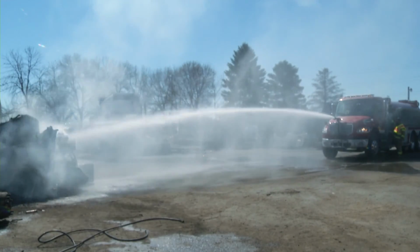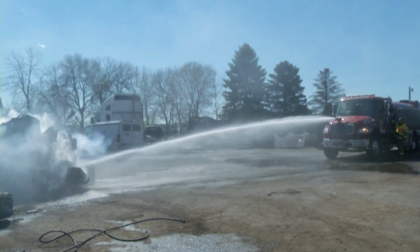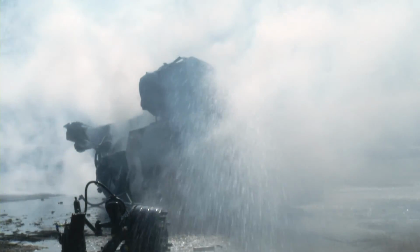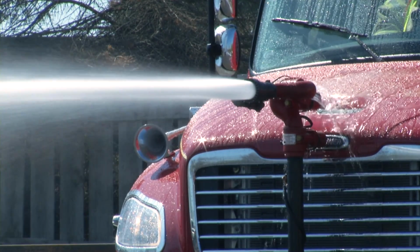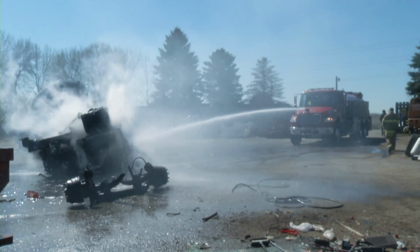This tender is also unique. It does have a front nozzle on it, and we've used that for brush fires. In fact, we had a truck fire out on the interstate that this truck actually put out. So it is specialized for water supply, but it also does have pumping capabilities for suppression.